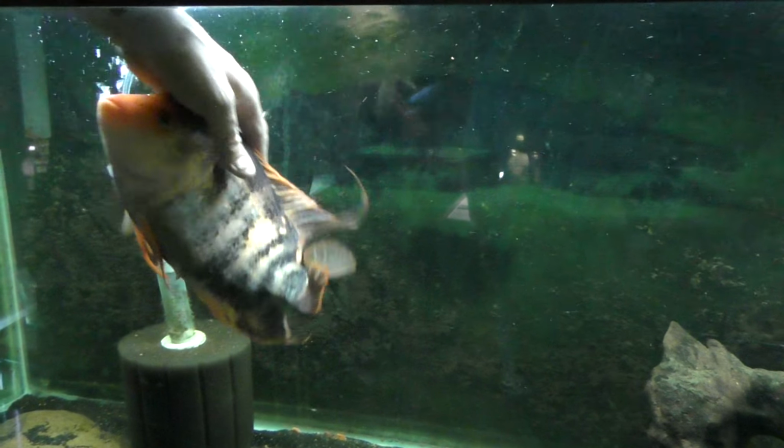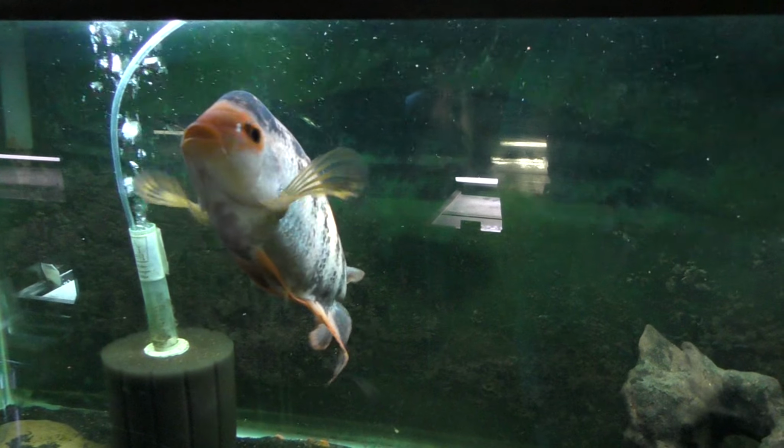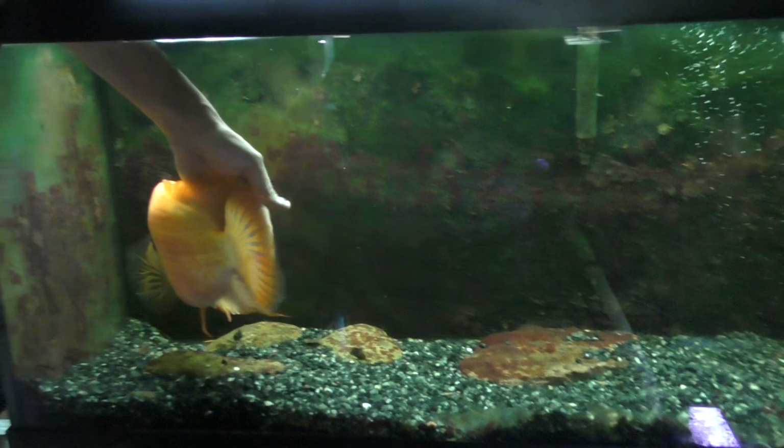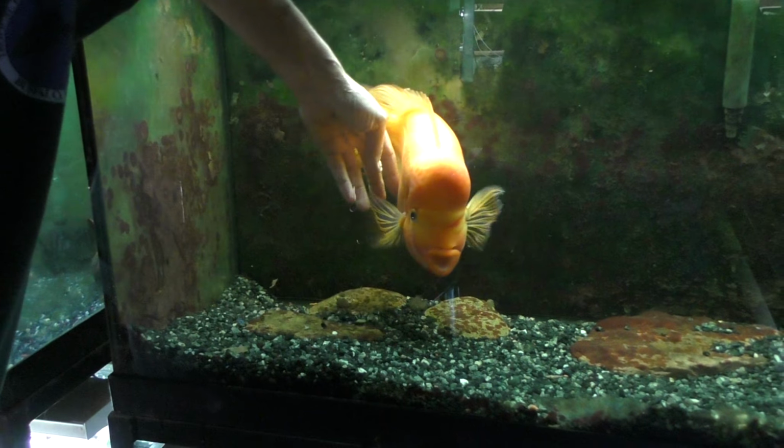Oh, now Red's jealous. Yes, Red will get them, but as you'll notice, he will still. Whereas Red hasn't bitten me. I'm getting pushed behind me. I'm like, what the heck?